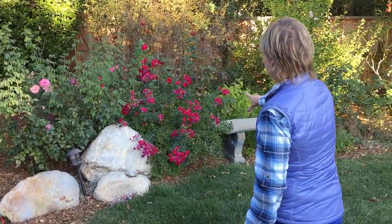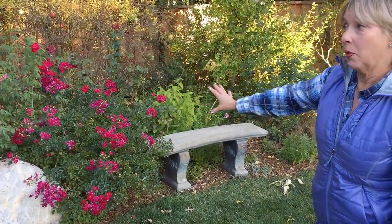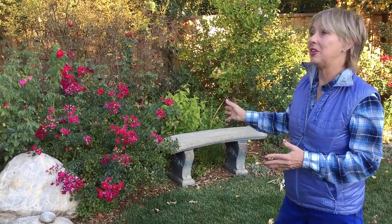And then over here we have some more roses going. These guys are putting on their 4th and final bloom. These are kind of more of a landscape rose. They're like a wild rose, and I specialize in wild, old-fashioned roses because they're so easy to care for. I never spray them. I prune them once or twice a year, and that's it. Really, that's totally it. So easy.